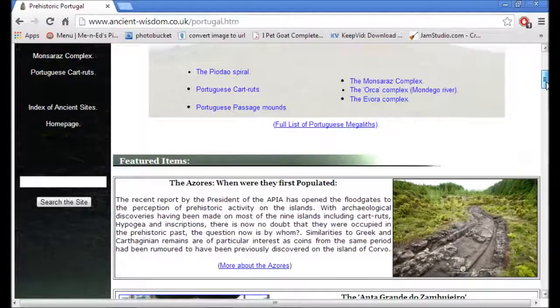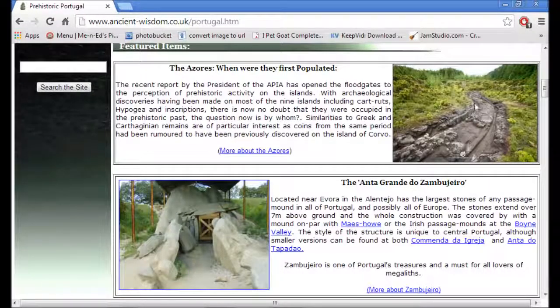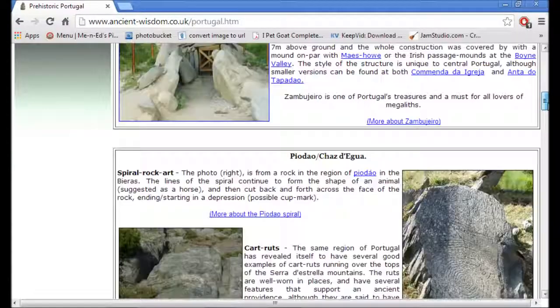But these are the dolmens, and I'm going to show you some really cool pictures of these dolmens, and then I'm going to connect that to the pyramid that was found off of the Azores. There's actually some alignments there. Now, there are also these cart tracks that they found going all throughout the Azore Islands and also off the coast of Portugal. The two societies seem to be connected, and they don't know what these cart tracks are for, but they are very profound. This is the Anta Grande do Zambujeiro, and it is the largest stone passage mound in all of Europe. Okay, this is a dolmen. They call them passage mounds because they seem to have a passage into maybe another reality or universe. At least that's what they say.